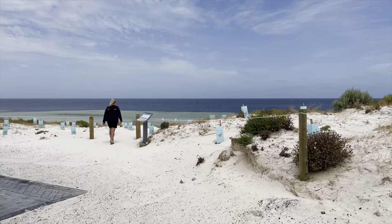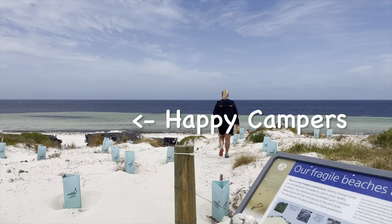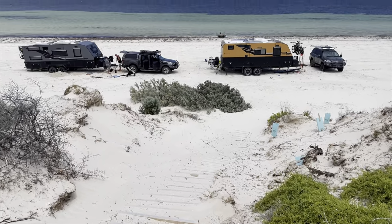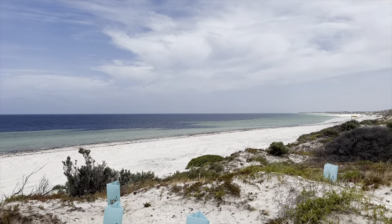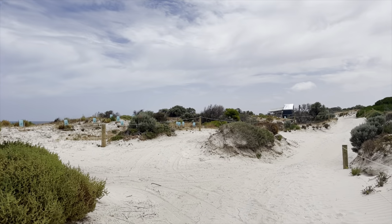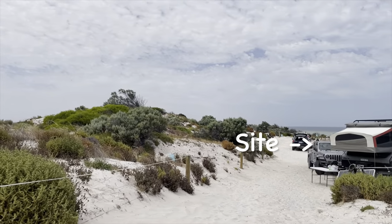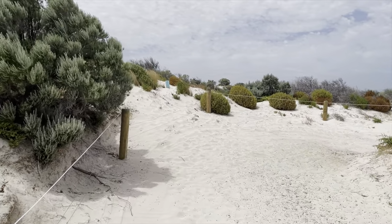This particular site has steps that go down to the beach. But bear in mind, people are also camping on the beachfront there. But just a reminder, these are the furthest away from the water tank and the toilet. At the end of this stretch, there's a place where you can turn your vehicle around.